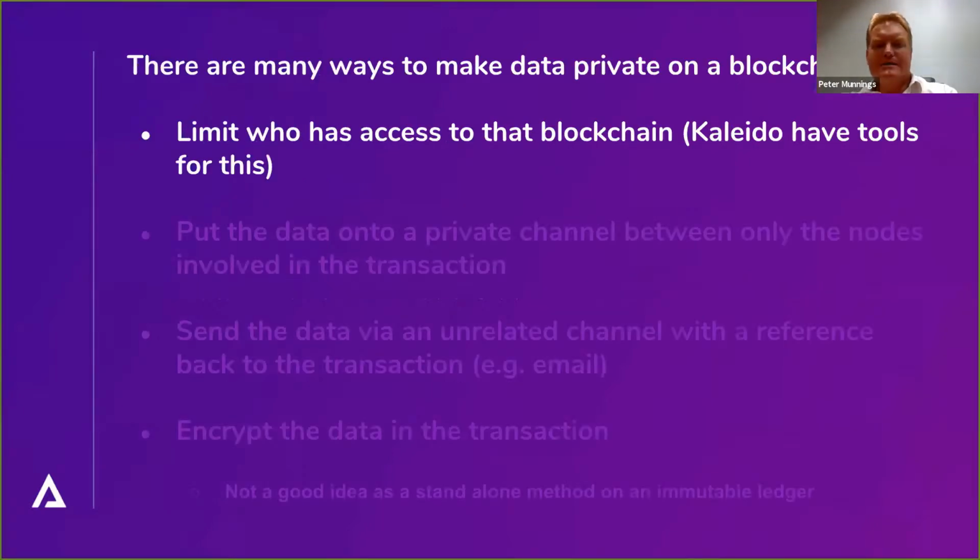Now, there are many ways to make data private on a blockchain, and some of them work really well for data that doesn't affect the value, and others work well for data that does affect the value. So the first thing we can do is obviously limit who has access to that blockchain. And the Kaleido team are with us here today, and they're going to talk a little bit about this at the end. They have a lot of really good tools for limiting who has access to a permissioned blockchain network, and that's kind of your first set of defenses, if you like. So we're going to limit who is allowed to actually transact on this blockchain network.